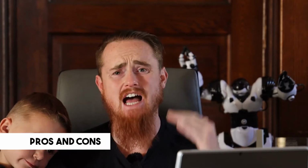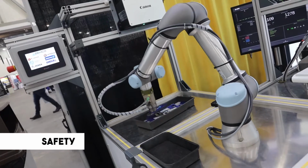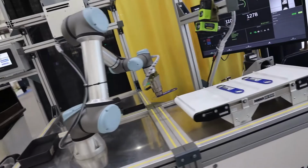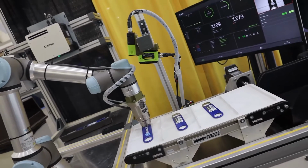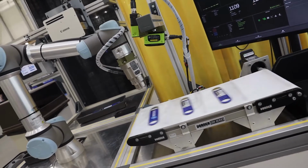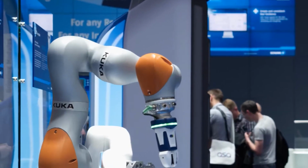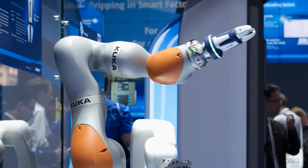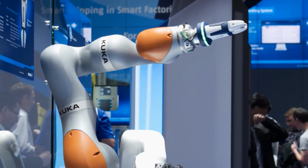The next topic I'm going to bring you guys to is the pros and cons. And the main one that I have is safety. So a lot of people say collaborative robots are safer, but in reality, a collaborative robot is not inherently safer. You'll hear people talk about if you put a knife on the end of a collaborative robot, it's not collaborative anymore, right? So that is one of the big things that you have to think about. We'll get into that a little bit more in a second.